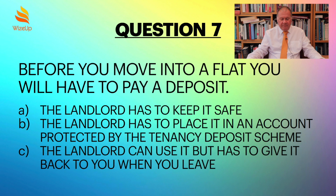Question 7. So before you move into your flat, you will have to pay a deposit. Does A apply, where the landlord has to keep it safe? B, where the landlord has to place it in an account protected by the tenancy deposit scheme? Or C, the landlord can use it but has to give it back to you when you leave?